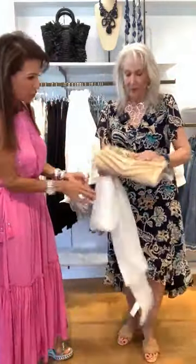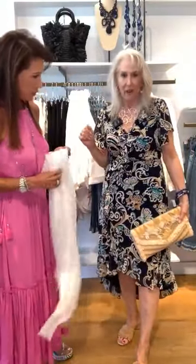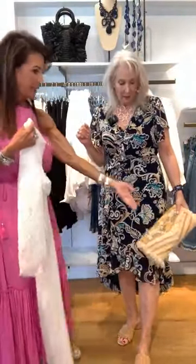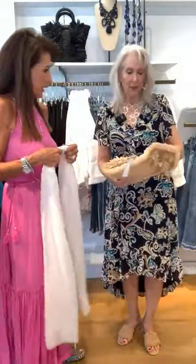What about this bag and the shoes? So, I mean, springy and fun. Springy and fun. Now, again, that bag and those shoes you could wear with a pair of jeans. Everything. You can wear with anything. Everything and anything. A chain in here too.